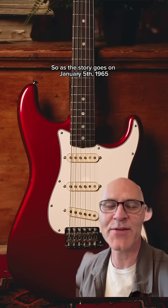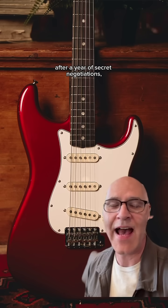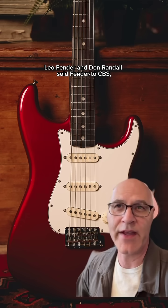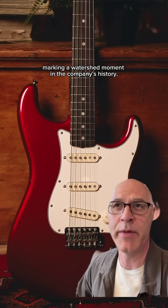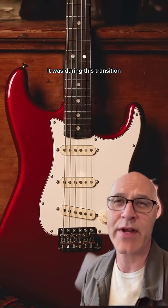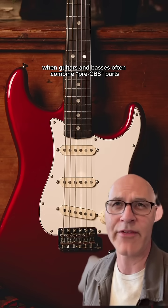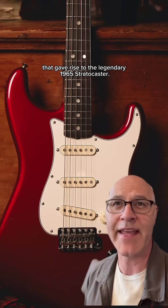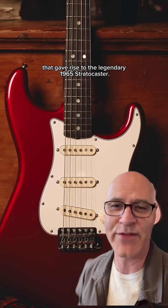So as the story goes, on January 5th, 1965, after a year of secret negotiations, Leo Fender and Don Randall sold Fender to CBS, marking a watershed moment in the company's history. It was during this transition, when guitars and basses often combined pre-CBS parts with early CBS era changes, that gave rise to the legendary 1965 Stratocaster.